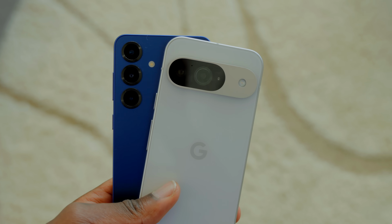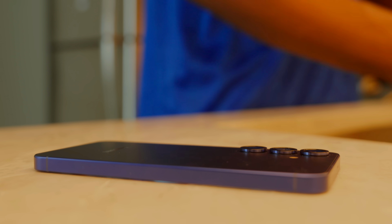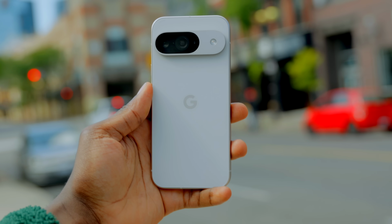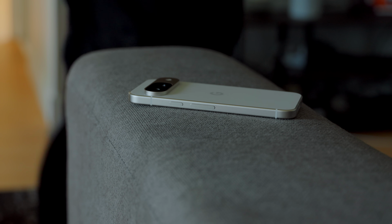Now, at the bottom, you get the usual USB Type-C port, stereo speakers, and all the essentials. For me, how a phone feels without a case is a big factor. And honestly, the S25's sharper edges start to bug me after a while. I always end up putting a case on it just to make it feel comfortable, and the Pixel 9 on the other hand feels a lot more solid in my hand. Maybe that's because it weighs more, I'm not really sure, but in terms of design and form factor, I will pick the Pixel 9. However, with this display, it's a different story.